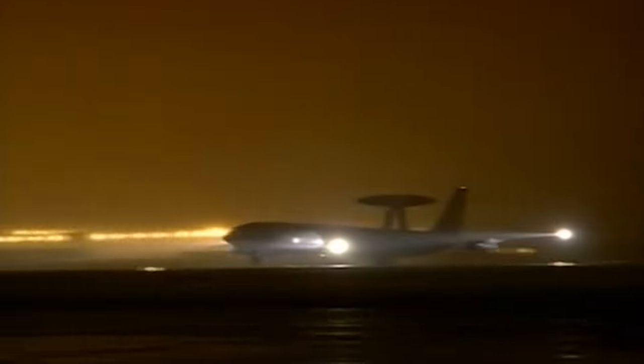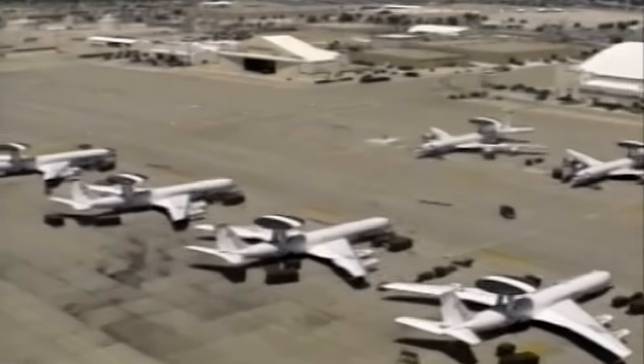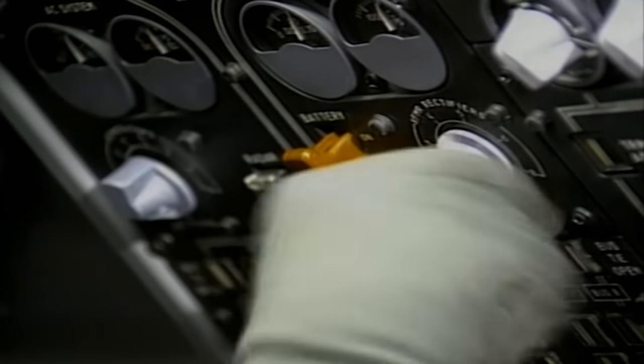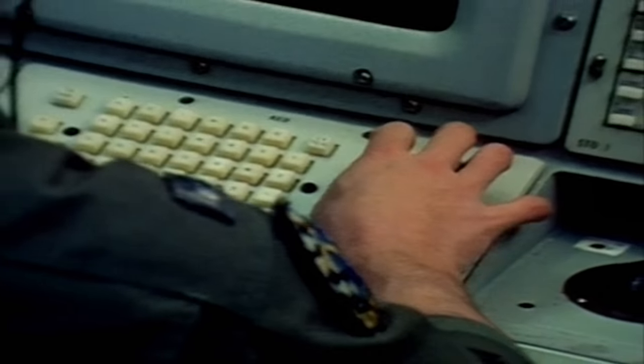The AWACS is fitted with a large radar dome that surveys the air for hundreds of miles. It is the airborne electronic eyes of the air commander, but it is far more than merely an electronic sensor. Inside the AWACS is a complex of electronic processing equipment and experienced Air Force officers who use the data to create an accurate picture of the air battle.